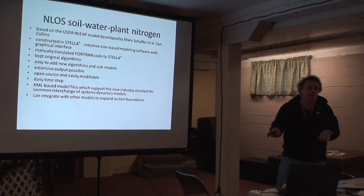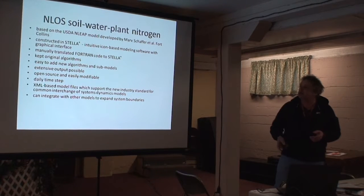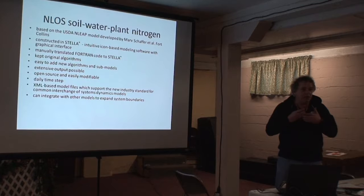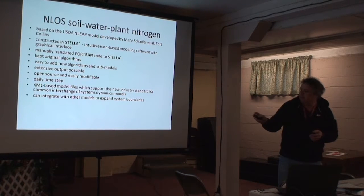But these computer models are simulating various things, fish populations, animal populations, agricultural situations, and you don't know what drives them. So with the Stella platform, we could unpack the box. Marv gave me the source code for free, and we can put it where it's available for people to look at and check, criticize, improve, whatever's necessary. So on this platform, we can add and output anything in the model.